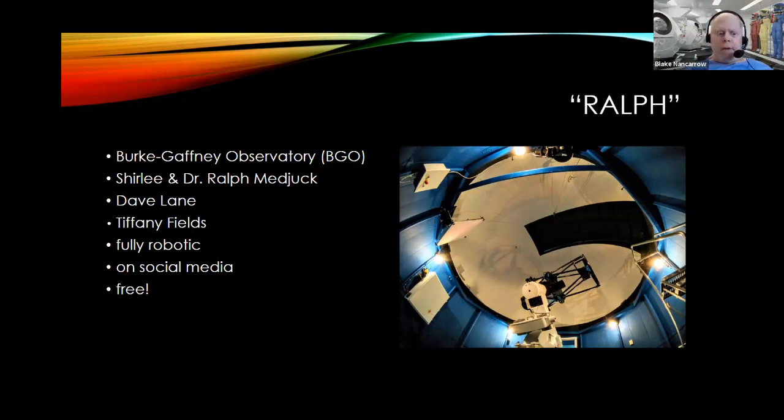So the Medjuks made the observatory happen, and it was originally installed in 1972. And it's been used, obviously, at the university in their various astronomy courses. They teach observational astronomy. They have an active public outreach program. And there's some modest research that's happening by students and PhDs and things like that. And then some of the people like us, amateurs, are maybe doing some research too.